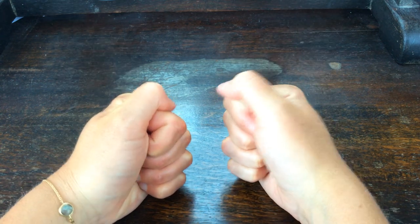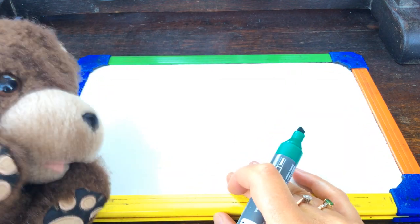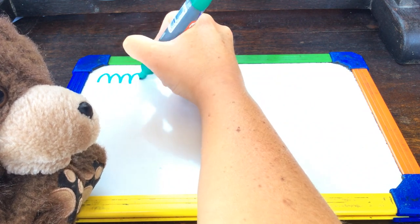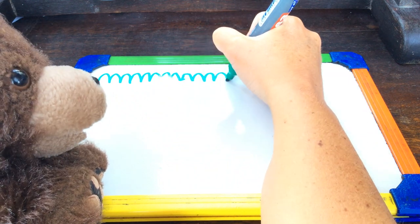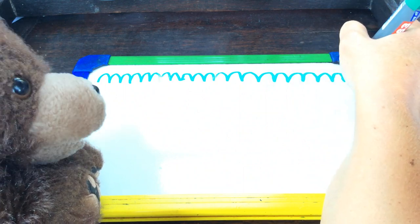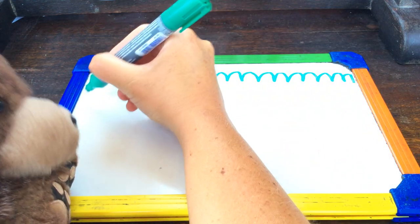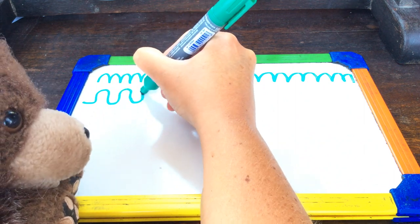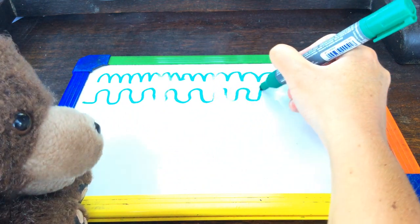Are you ready for handwriting? Fantastic, let's get going. We are going to start off with some hills. Okay. Ooh. Okay, and then we're going to do some hills that are further apart. So we're going to go across, up, across, down, across, up, across, down. That's it. We call this one the Loch Ness Monster, don't we?